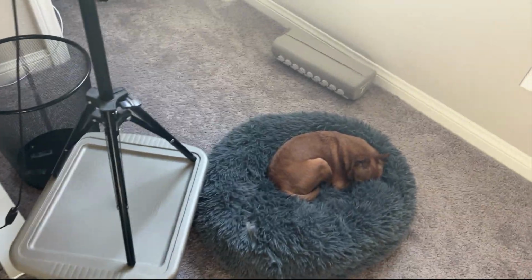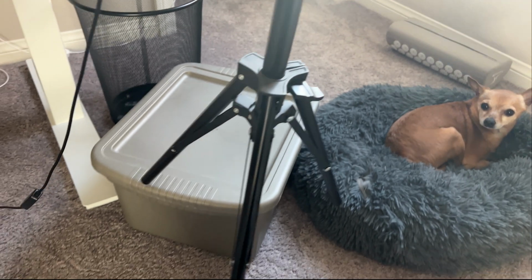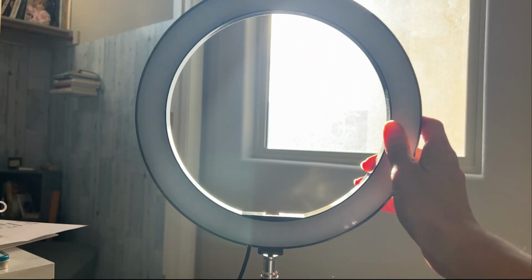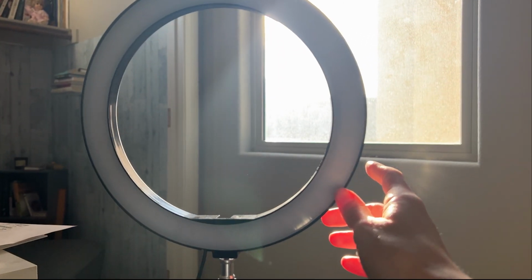Okay, let's go back to the office. This is the ring light. There's Peanut. This is the ring light. Full disclosure, mine's broken, so I have it propped up. And this one's smaller. I like this one because it's not so powerful that it washes me out.